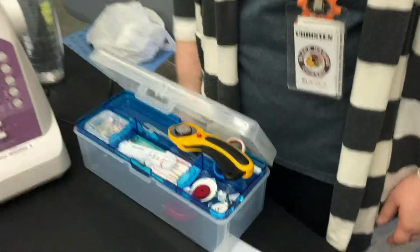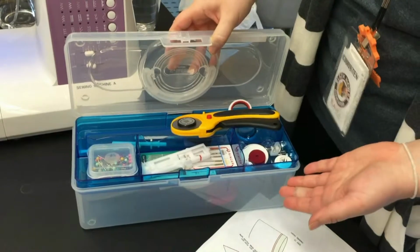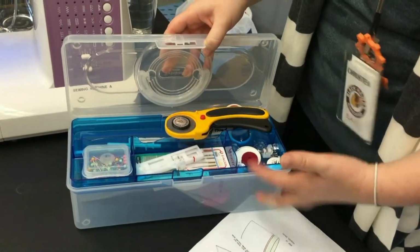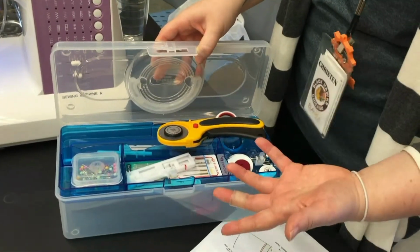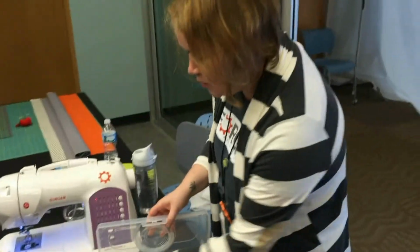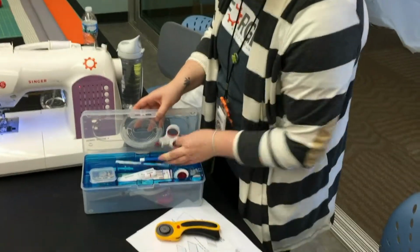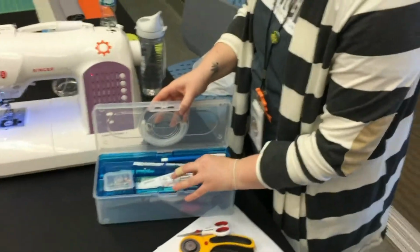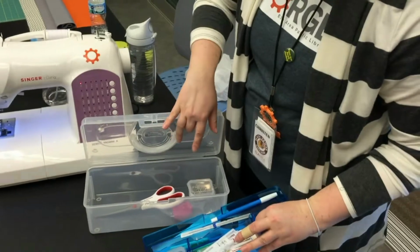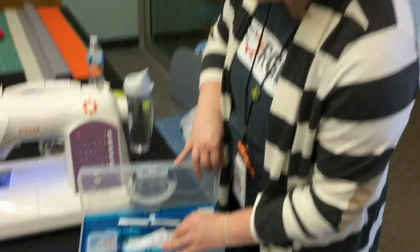And what's in this kit? This is the extra material that came with the sewing machine, so extra feet, bobbins. We did provide some basic non-consumable pieces. So we've got pins, we've got rotary blades, thread snippers, fabric scissors. The pedal and the power cord fit in here. So these are just basic tools that somebody could use, so they don't have to go out and buy.